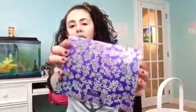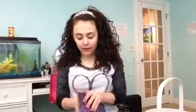Okay, moving on. Next thing, almost forgot to talk about this, but this is probably my current favorite eyeshadow palette in the entire world. It's so amazing. It's by Tarte, and I love this packaging. Look how cool it is. It's just so cool. That's the word for it. It is called the Amazonian Clay Eyeshadow Palette, and these are awesome.